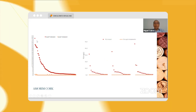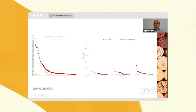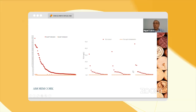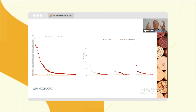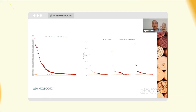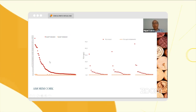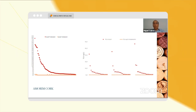Here are the results obtained with the tests: contaminated corks before treatment and corks after treatment, which fulfill the spec completely. And this treatment is a batch treatment, so it's not individual. With this machine, we have 15,000 corks per machine here, and now we have 25 corks per machine.